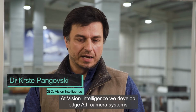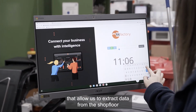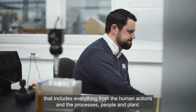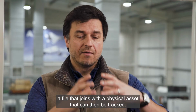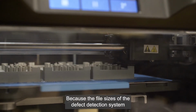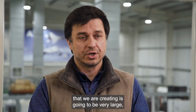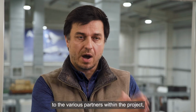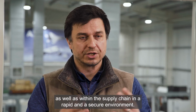Evision Intelligence, we develop edge AI camera systems that allow us to extract data from the shop floor. That includes everything from the human actions and the processes, people and the plant. If a scratch is detected, the system is going to pick that up and create a file that joins with the physical asset that can then be tracked. Because the file sizes of the defect detection system that we're creating are going to be very large, 5G is going to enable us to transfer those large files to the various partners within the project, as well as within the supply chain in a rapid and a secure environment.